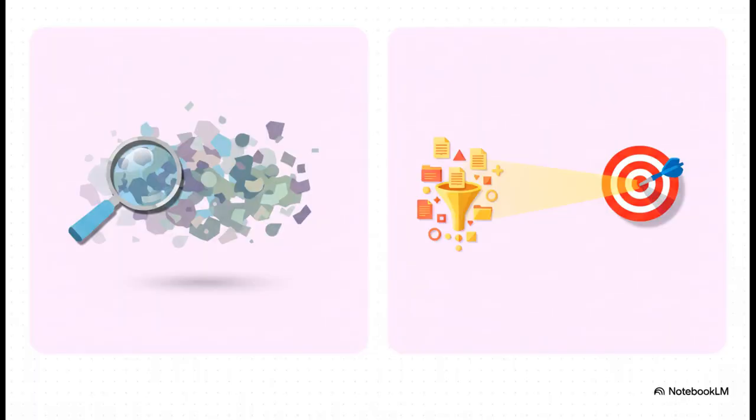Yeah, check this out. This is the big shift. For decades, with Google, we've been trained to use short, generic keywords, right? Project management software. But with these AI models, you do the exact opposite. You get specific. You give it context. Look at that example. Instead of a vague search, you're telling it a story.